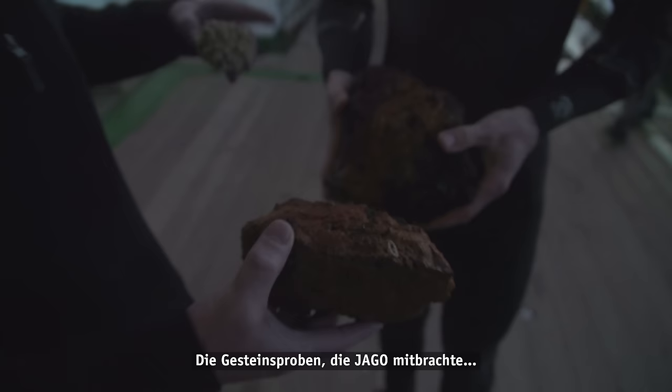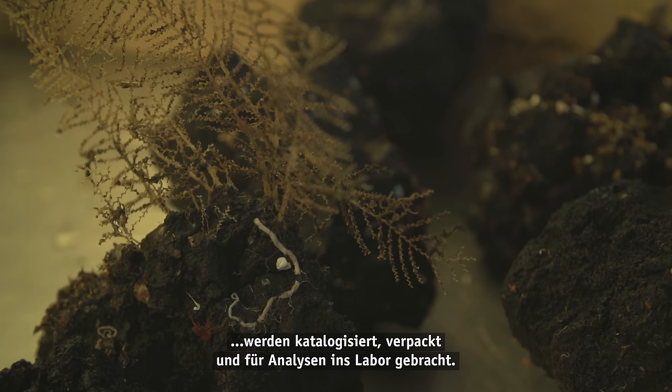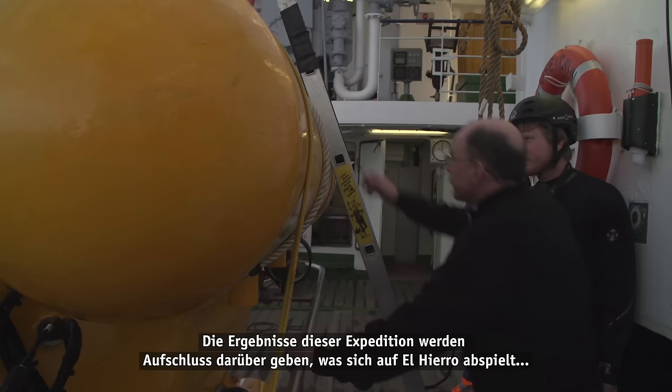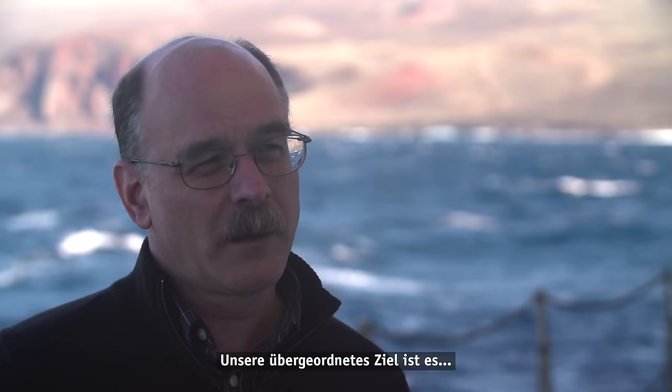The rock samples brought up by JAGO will be catalogued, packaged, and taken back to the lab for analysis. This will include investigating their internal structure and their mineral composition. The findings from this expedition will shed more light on what's happening at El Hierro, but will also resonate on a global scale. So our overall objective here is to better understand the impact of volcanism in the ocean.